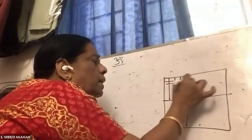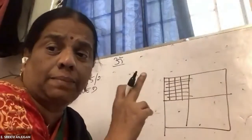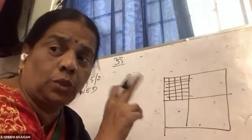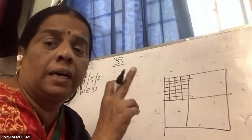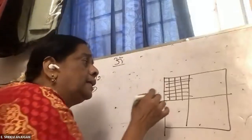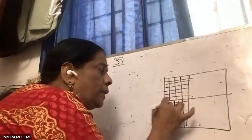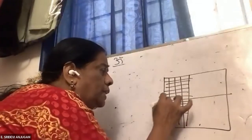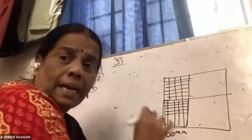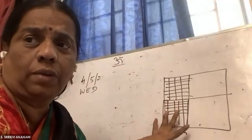From 6th standard, from decimals, we can use the graph sheet. That is very useful. Better you use the graph sheet for decimals. From decimals onwards, we can show that. When doing decimals, see here, like this, one box is 100 millimeter. That we have to insist. 100 millimeter is 1 centimeter. That we have to insist.